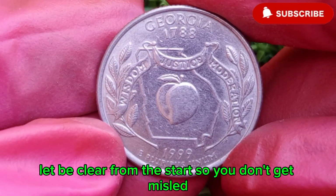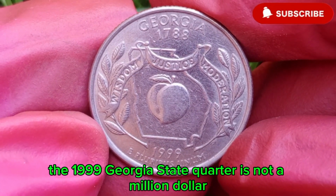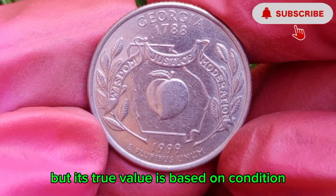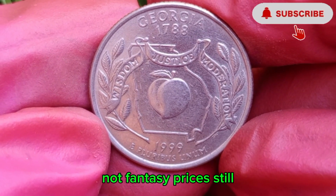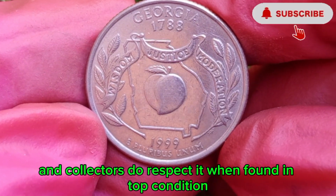Let me be clear from the start so you don't get misled. The 1999 Georgia State Quarter is not a million-dollar or billionaire-making coin. It is a real and historic U.S. coin, but its true value is based on condition, mint state, and rare mint errors, not fantasy prices. Still, it has an interesting story, and collectors do respect it when found in top condition.